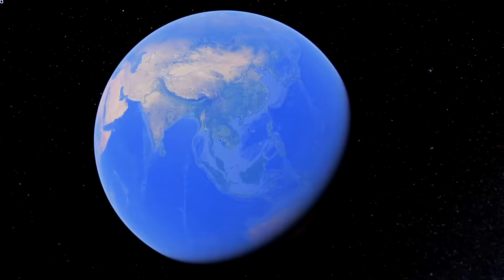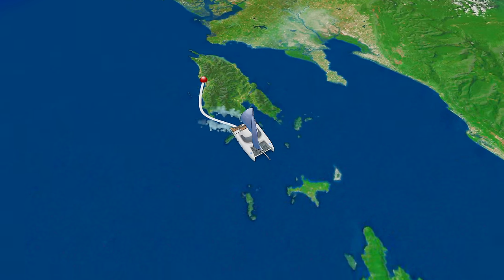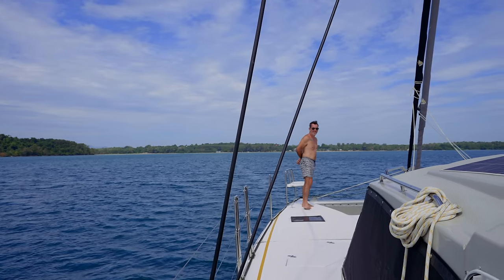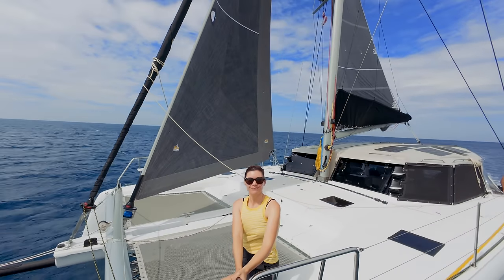Time to head to somewhere called Koh Mak. We're in Koh Chang at the moment. We've got, I think, a 15 or 17 mile sail today, something like that. I think the island of Koh Mak is going to be quite different to Koh Chang, so I'm looking forward to exploring. Can't wait to get going. And it's another beautiful day here in Thailand. Very lucky to be here.